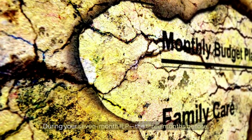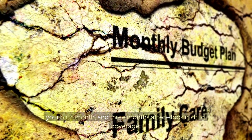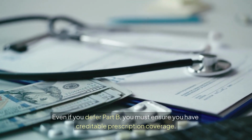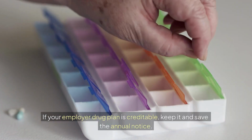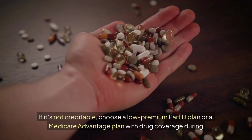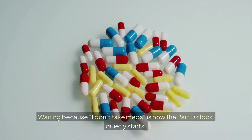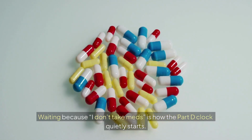The 3 months before your birth month and 3 months after, lock in drug coverage. Even if you defer Part B, you must ensure you have creditable prescription coverage. If your employer drug plan is creditable, keep it and save the annual notice. If it's not creditable, choose a low-premium Part D plan or a Medicare Advantage plan with drug coverage during your IEP to avoid the penalty. Waiting because I don't take meds is how the Part D clock quietly starts.